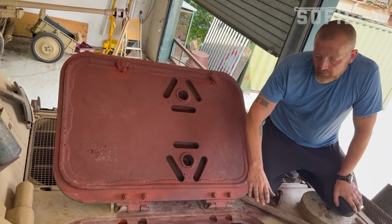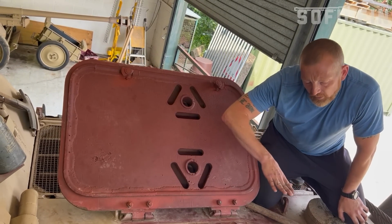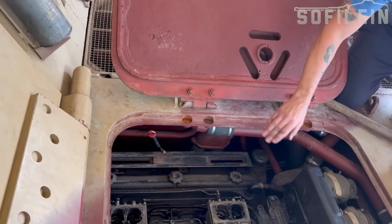So now it's been run, all the bowls will be full to the level they will be at while the vehicle's running. Now we're going to take the lids off, all 4, and check those levels.